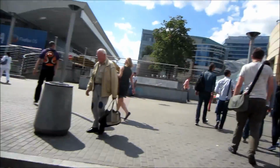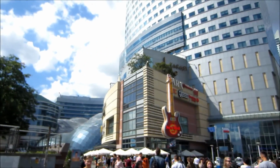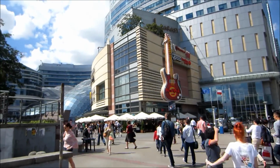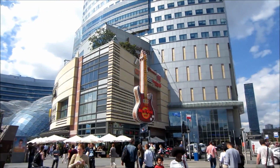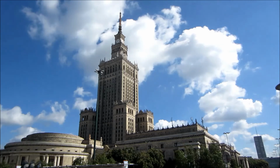So this first video, we're just basically walking downtown. Across the street there's going to be a Hard Rock Cafe, as you can see there, and right behind there the glass buildings, round shapes, is the shopping center. It's pretty cool in there.